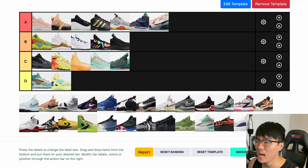All right, next we got the Kyrie Low 4, and oh man, I actually really like this shoe. I found myself reaching for it when I'm going to play and I don't really have anything to test. I'm like, oh, the Kyrie Low 4 sounds actually pretty nice. So it might even be A tier, but the cushion just isn't that nice. So maybe I'll put it in B tier.